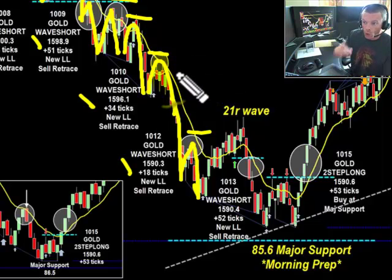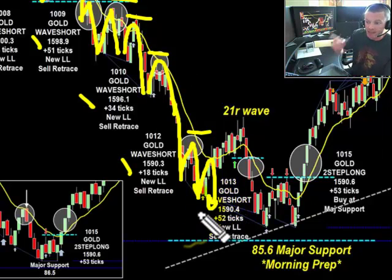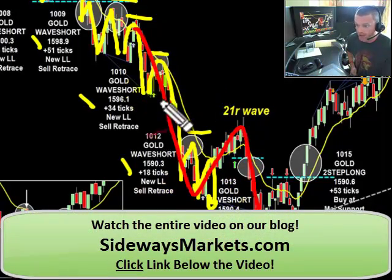Now what's going to happen is 1, 2, 3, 4s, waves come in threes. Be very careful now about this 13 wave short. So now I'm going to skip the 13 wave short into a 21 range wave. The 21 range wave looks like this.